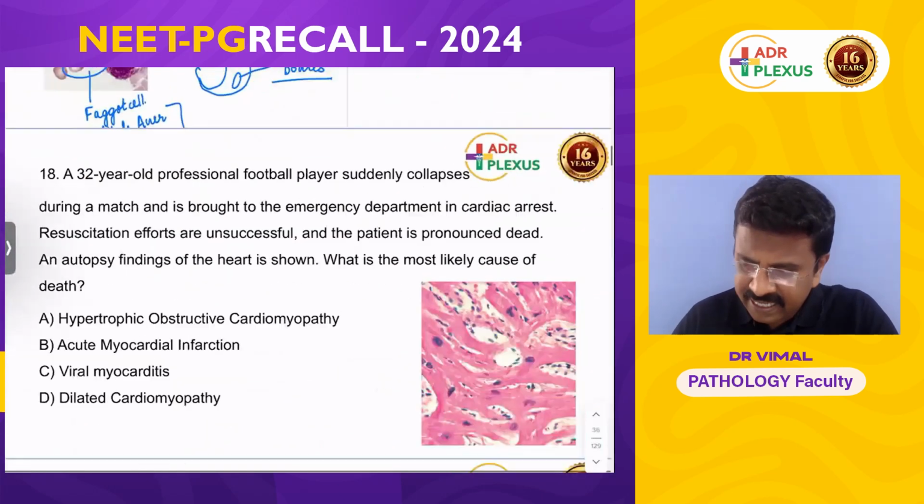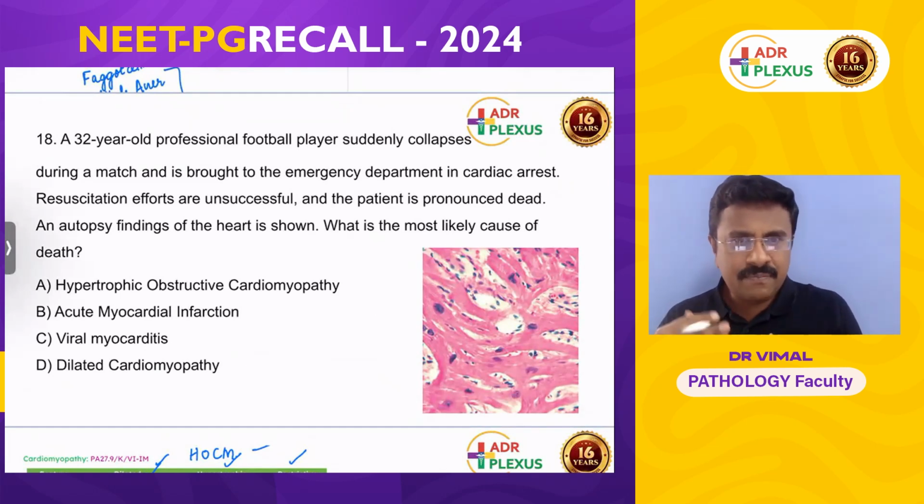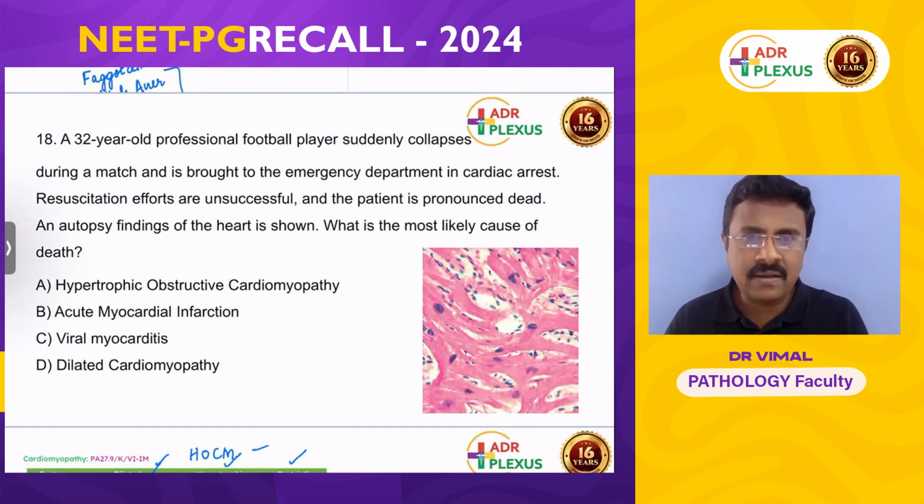Moving on to the 18th question. A 32-year-old professional football player suddenly collapses during a match and is brought to the emergency department in cardiac arrest. Resuscitation efforts are unsuccessful and the patient is pronounced dead. That is a sudden cardiac death in a young athlete, a football player, basketball player. That itself will give you a diagnosis.